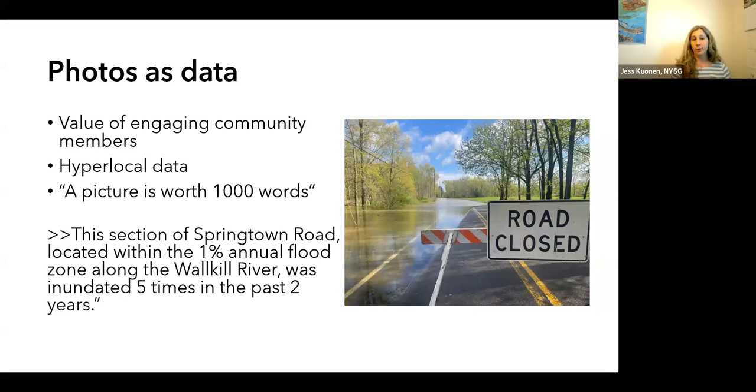So this is a section of road. It floods frequently. It's right next to the Watershed River. And, you know, you can start to say things like this section of road was inundated 5 times in the past 2 years, even though it's in the 1% annual flood zone. So what that tells us is we're seeing flooding more often.